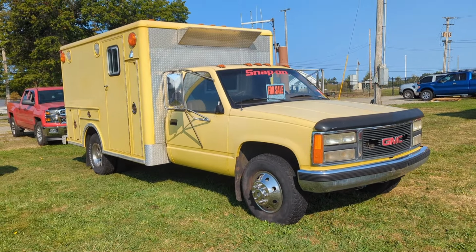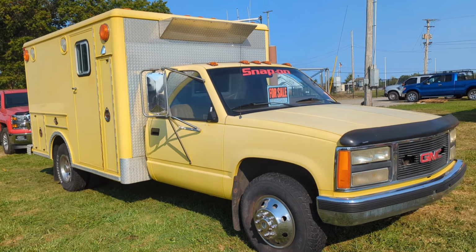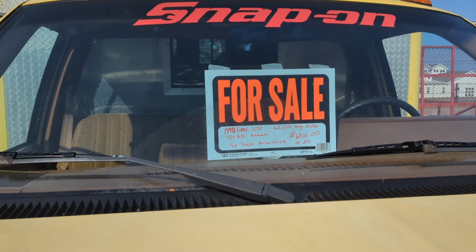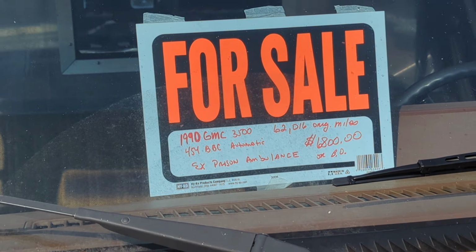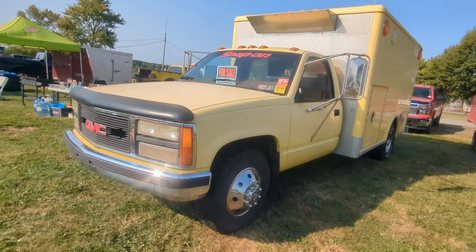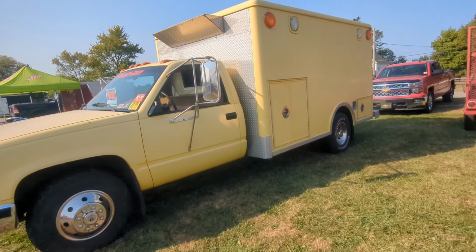That's neat. This would be fun turned into a camper. What do you guys think? 1990 GMC, only 62,000 miles. How cool is that? Turn that into a camper and off you go.